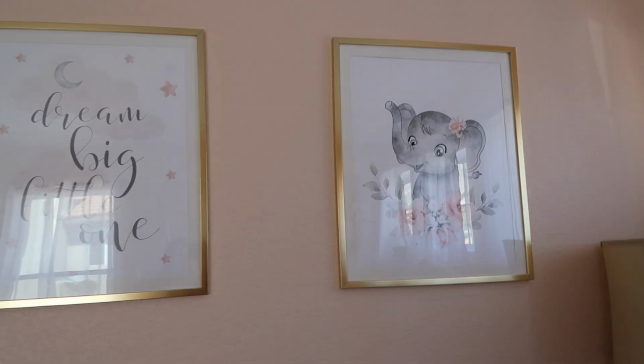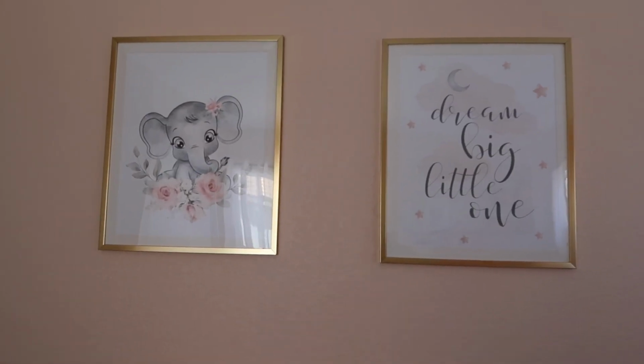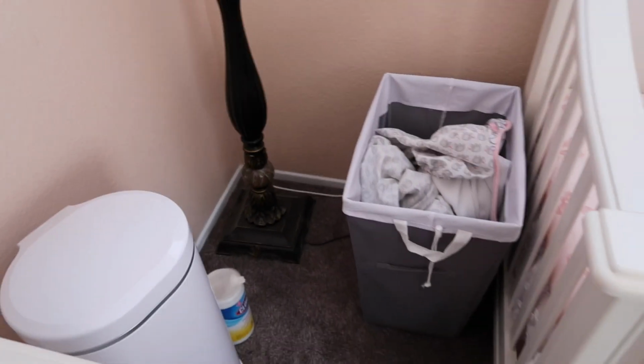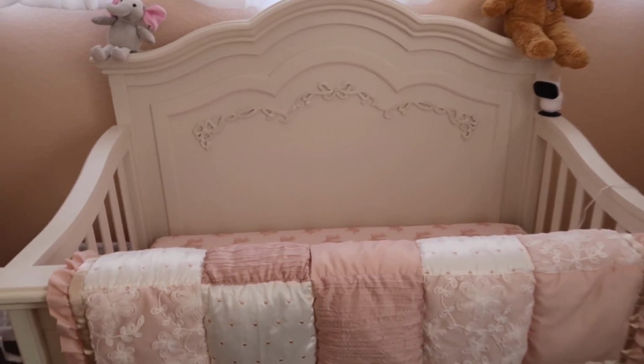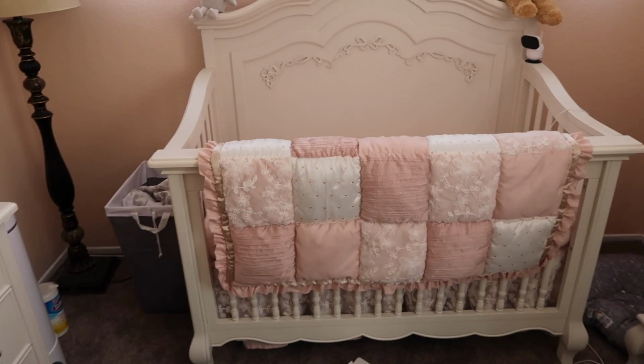That lamp doesn't match, and above here we have little elephant decor. So I got the frames off Amazon, but I got the little elephant pictures off Etsy. And then over here we have her hamper, and then here's her crib. The crib is also from Bye Bye Baby. So actually, let me step back so you can see it.